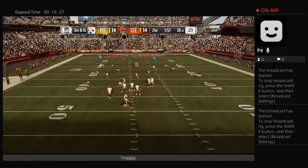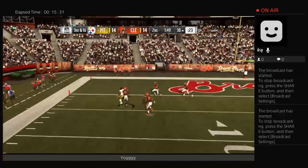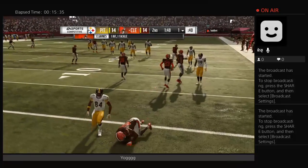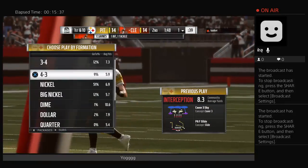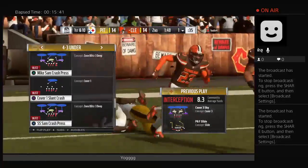Now Ben on 3rd and long. He's going deep for Brown. Into heavy traffic, and it's intercepted. Picked off inside the 5. And a big turnover there as his guys will get the football back.